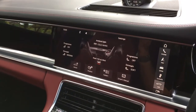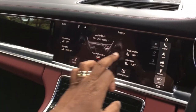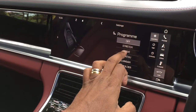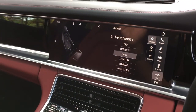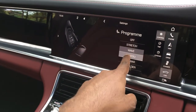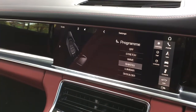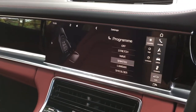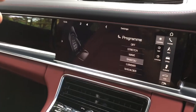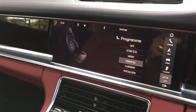If you're sitting in the car and there's a heavy traffic and you think that you need a little bit of a tune-up, all you need to do is pick the massage function on your seat. Look at that. Now I've picked Shiatsu and it's just started. So I'm going to get a tune-up while I take this car back, because I can't afford this car. And I can't take it home, so I got to take it back to the dealership.